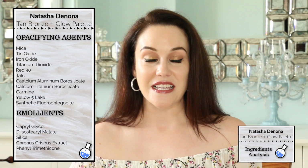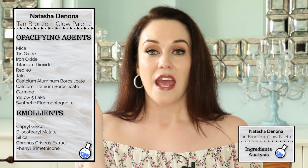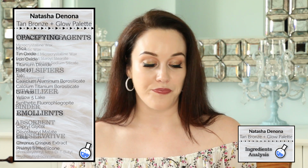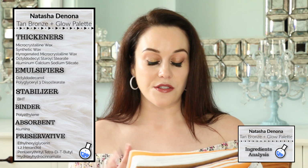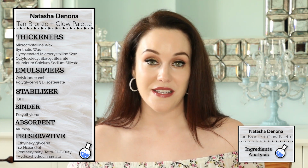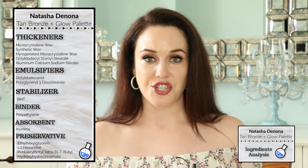We also have silica, and silica is a natural mineral and it's in these perfect little spheres, and that's going to help the formula just glide very evenly onto the skin. There are a few different thickeners in this formula that are also wax-based, and we do have octyldodecyl stearoyl stearate, and this ingredient also serves as an emollient. Thickeners help to just give the formula some bulk and some texture as well.